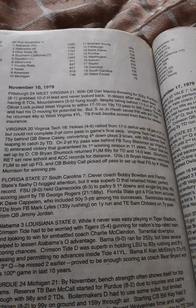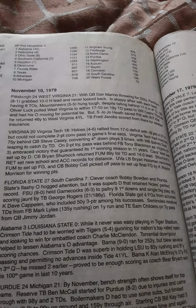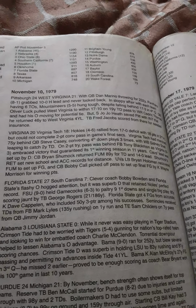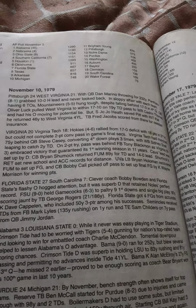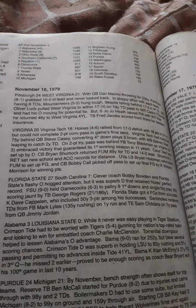Florida State got 4 field goals from accurate kicker Dave Cappelen, who included a 50-yard three-pointer among his successes. The Seminoles received touchdowns from fullback Mark Lyles, who had 135 yards rushing, on a 1-yard run, and tailback Sam Childers on a 7-yard pass from quarterback Jimmy Jordan.